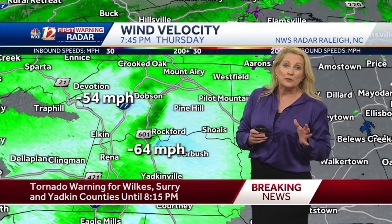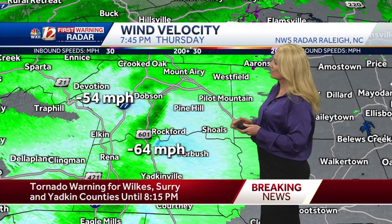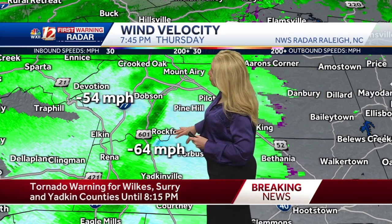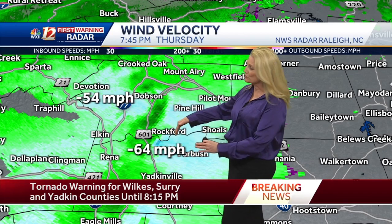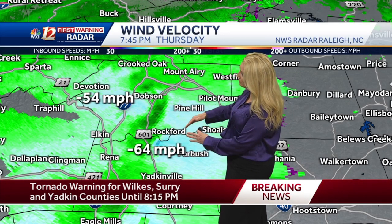That's right. And we do have some winds to talk about. The velocity within the storm, at least, at 60-40. I just saw about 84 mile an hour winds here in that eastern zone that you've been talking about, where we're worried about this lifting out through the Forbush area, Rockford, Pine Hill.